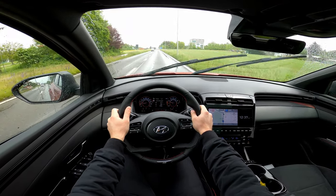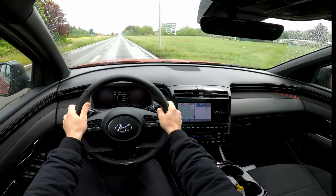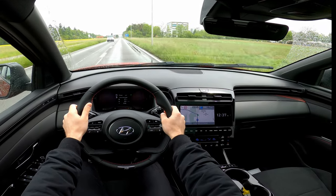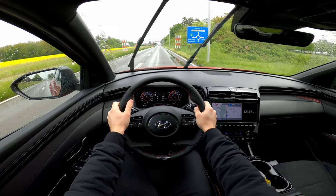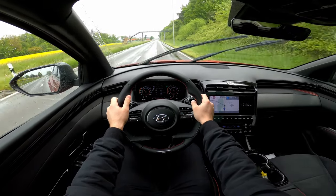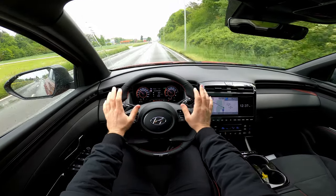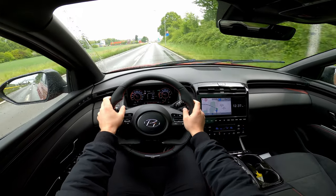There's nobody behind, so we can actually try an acceleration right here. We brake and then, oh yes, quite nice. It's not a super sporty car, don't expect something crazy, but still you can have some fun with the car if you want to.